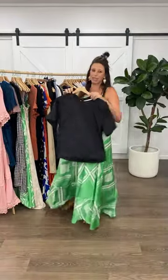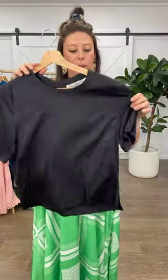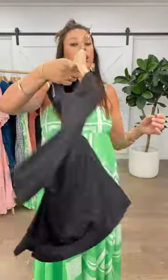Melanie, is this called the Macy top? Yes, Macy top in black, just another nice basic that's good for work and weekends as well. Really simple, you can't go wrong with it. You can tuck it, you can wear it out. It's just good.